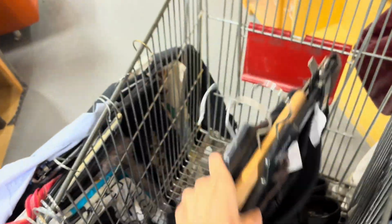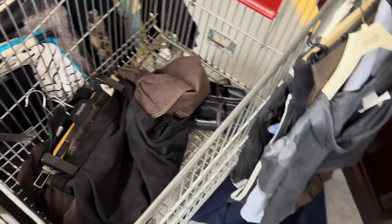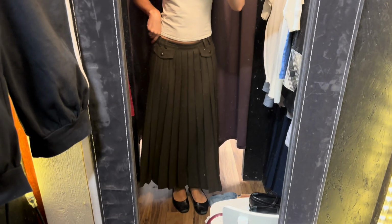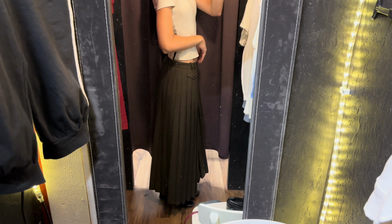These are the things that are a sure yes. And these are the things that I want to try on. And on the other side, here are all the things that I'm letting go of. So now we're in the changing room, and yeah, the lighting is what it is. We'll just have to manage.